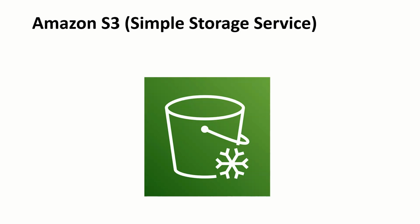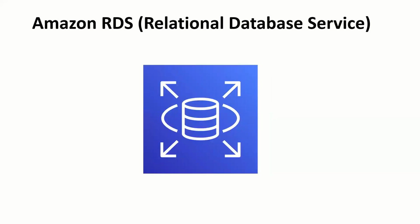Then the next one that is very crucial is the database engines that are supported under Amazon RDS.